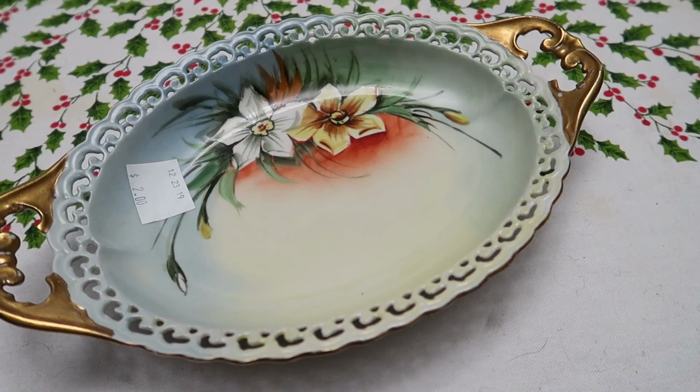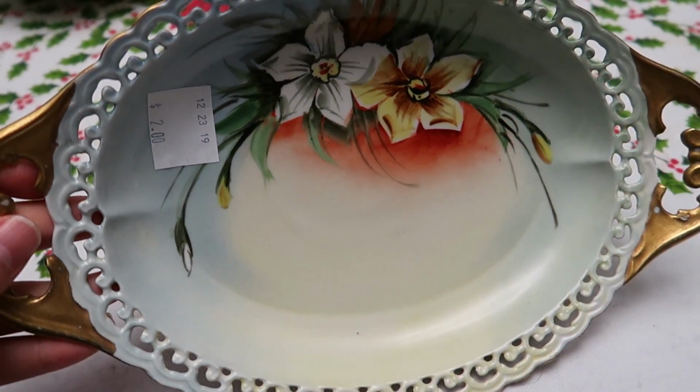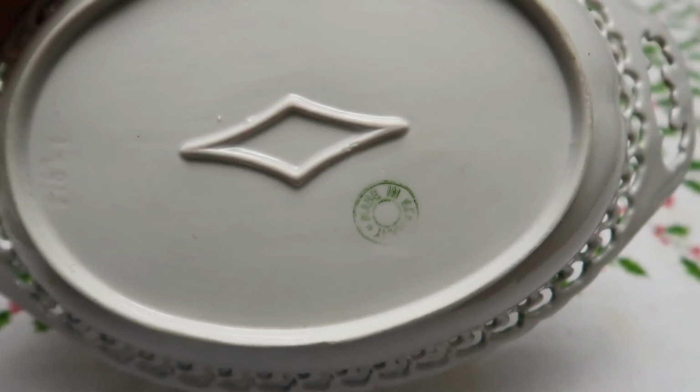On the back, there is a round stamp with the traditional made in Germany back stamp. When I see that as it relates to Japan items, I just kind of throw it in the boat of 1920s to 30s. And I would say that on the earlier side for this one, so around the 20s, could even be the 1915 to 20 time frame.